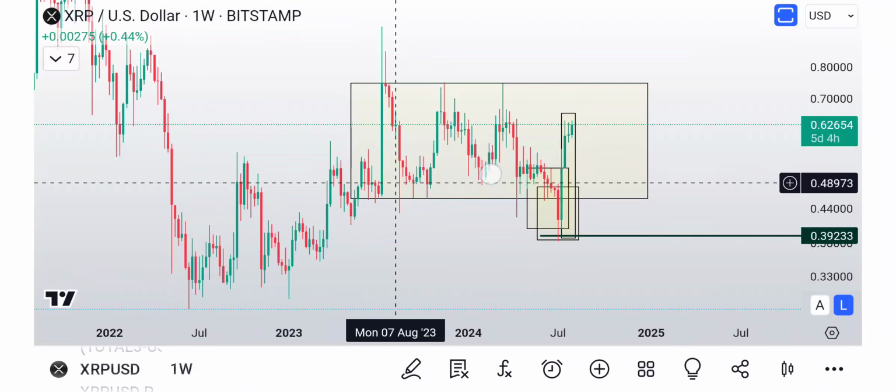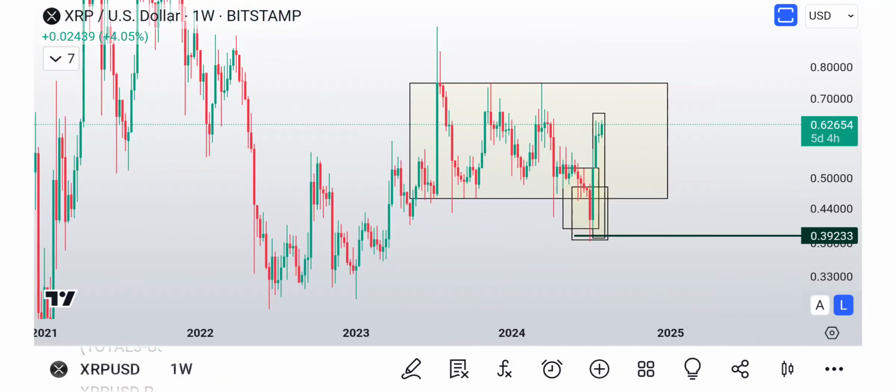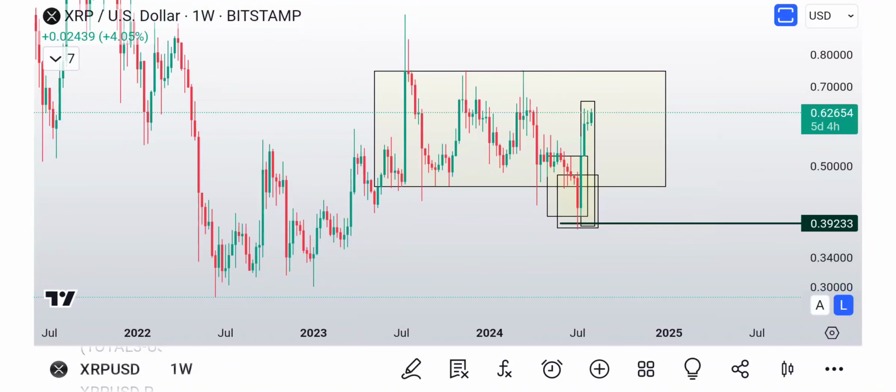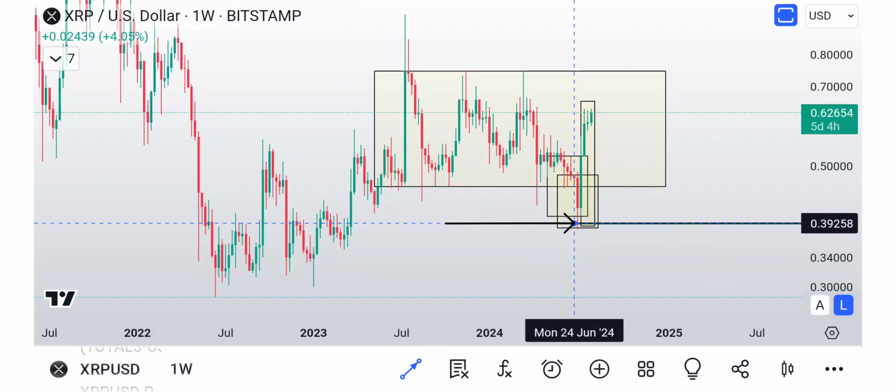Because this thing could have totally just broken down. It could have been a 1-2, 1-2, and we could have crashed. You just don't know. But I had to stick with my guns. I had to have the conviction. And guess what? When I bought down here, it was not a good feeling. I did not feel good at all. It's not supposed to feel good. If you buy crypto and you feel good about it, you're doing it wrong.